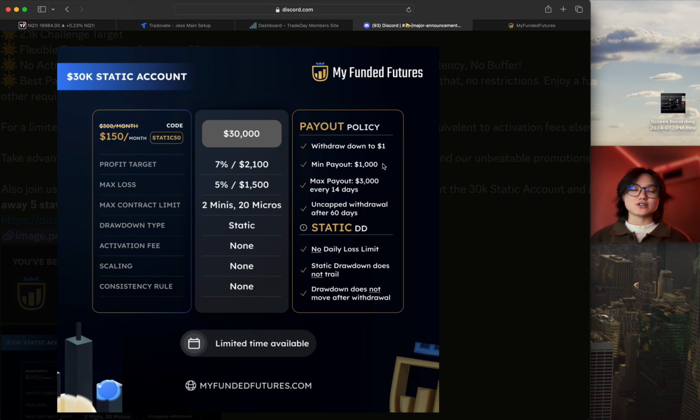And I myself actually purchased one because I think, again, this is a really great steal for the price, and actually one of the better or even the best static accounts in the market right now, especially for the price.